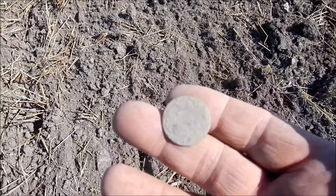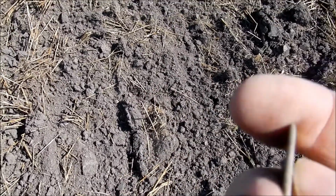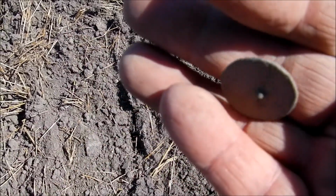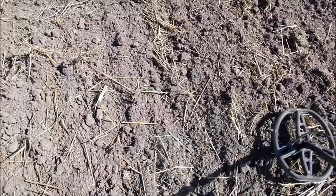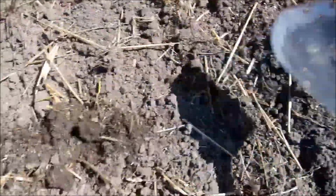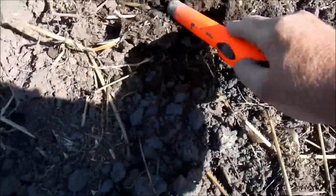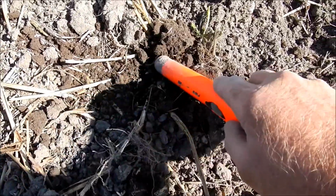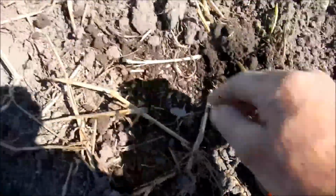All right, next find. Just laying there on the surface. I thought that was another kreutzer. But it's not. I think it's a button because, look, there's something on the back there. So, surface find. Nice find. Flat button. There. Good signal. No, it's out. Okay. Good signal, this. Ah, there it is. Coin.